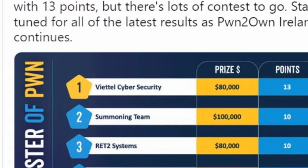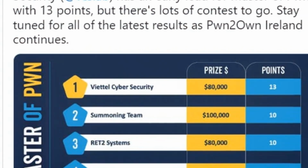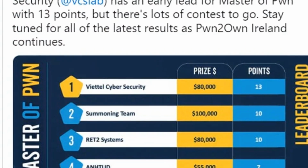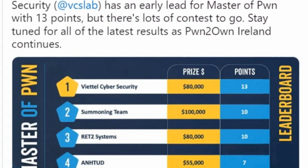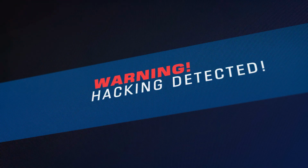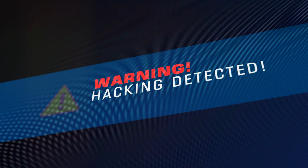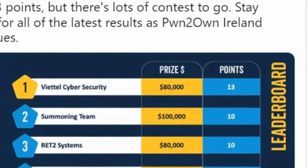Moving on in tech news, on the first day of Pwn2Own Ireland, which is a hacking contest where participants get tasked to attack devices, participants demonstrated 52 zero-day vulnerabilities across a range of devices, earning a total of $486,250 in cash prizes. Viettel Cybersecurity took an early lead, getting 13 points in their chase for the Master of Pwn2Own title. The team's FuzzIQ and NAMNP exploited a Lorex 2K Wi-Fi camera through a stack-based buffer overflow vulnerability and got $30,000 and 3 points.